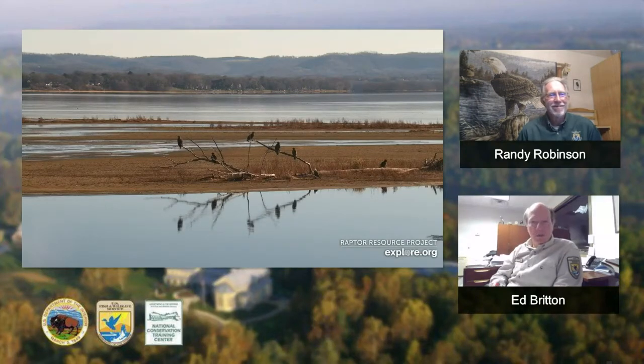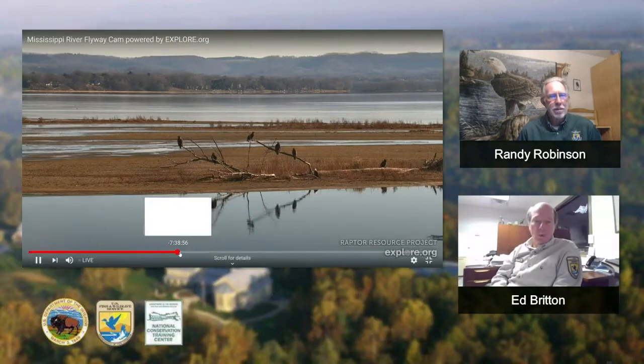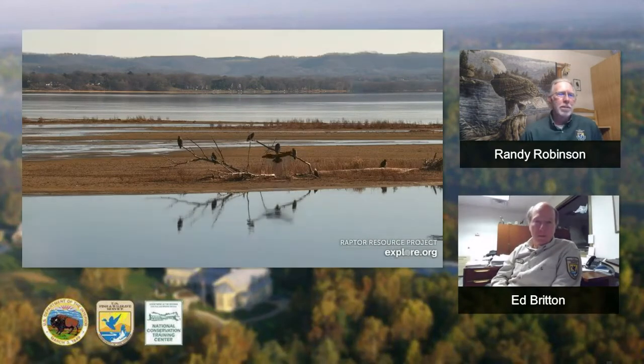The other web cameras that we have are 2 migration cams, and one focuses primarily on waterfowl migration. The other focuses on the bald eagle migration. As you'll see in one of my slides in the PowerPoint presentation, in December of 2013, we had 1,100 bald eagles lined up along a mile stint of shoreline at Lock and Dam 13. Just tremendous, and that's our bald eagle migration cam.